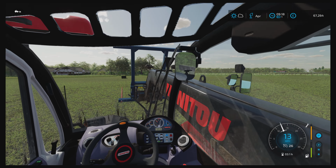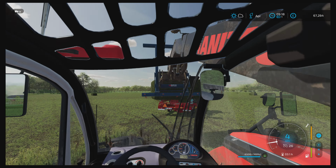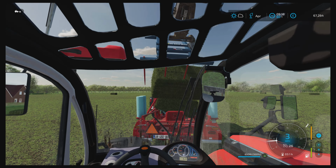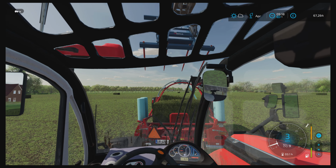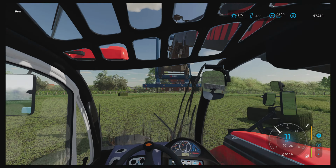Anyways. Sorry about any background noise. Broom, broom, broom. Maybe the stone will drop it in. There we go. Hopefully. That bale has sorted itself. It's not having a fit anymore.